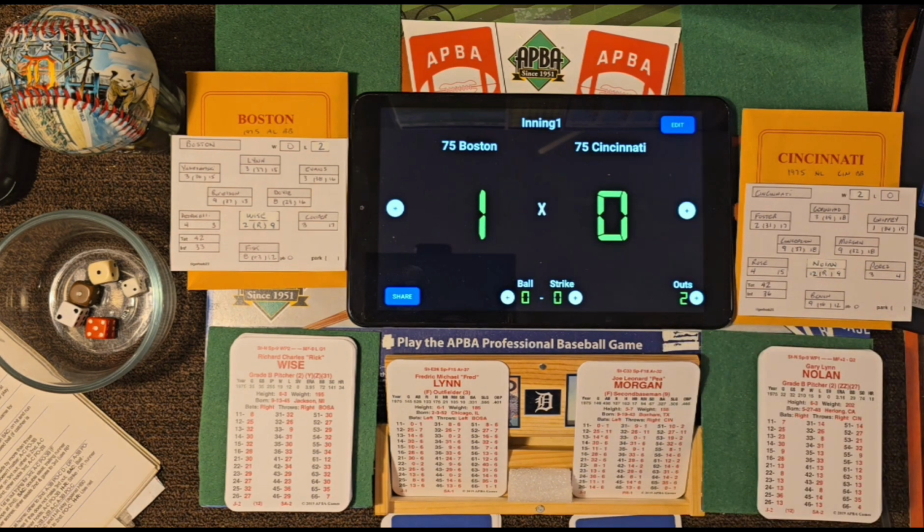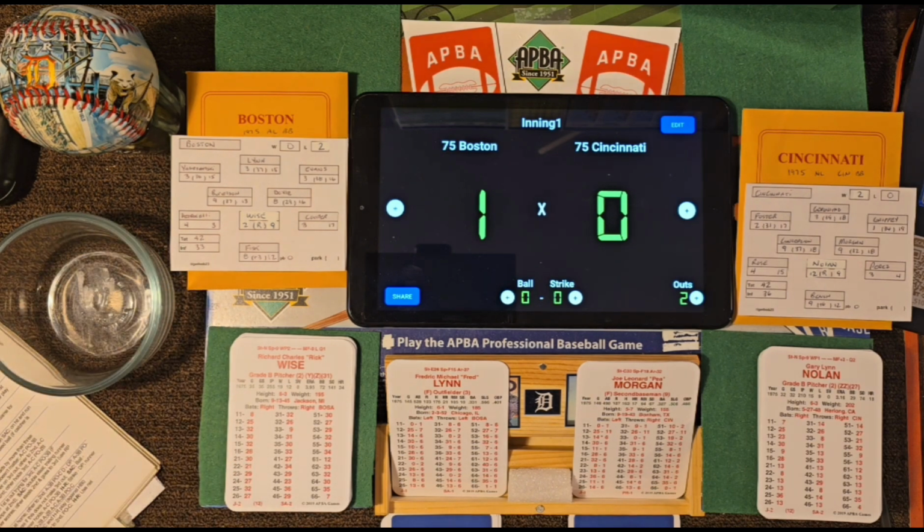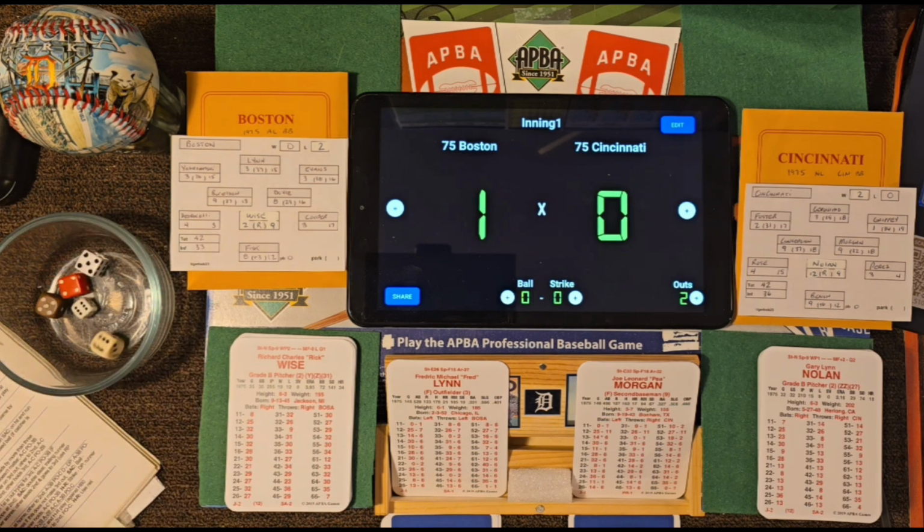Now batting is Joe Morgan. What's Joe done so far? He has 2 hits so far. One of them's a home run. Wise delivers. Joe Morgan, 45. 45's a 14. Morgan's going to get a walk. And he's at C33.